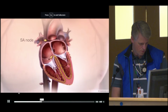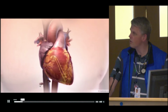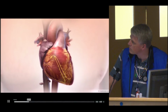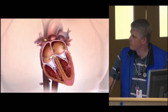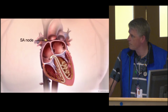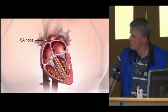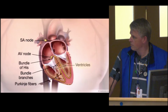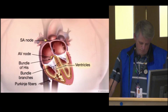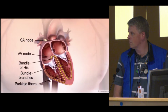The heartbeat is controlled by the electrical system of the heart. This system is made of several parts that tell the muscle of the heart when to contract. The SA node starts the heartbeat, causing the atria, or upper chambers of the heart, to contract. The signal then travels through the AV node, the bundle of His, bundle branches, and Purkinje fibers. This causes the ventricles, the lower chambers of the heart, to contract. The flow of electrical signals produces a normal heartbeat.